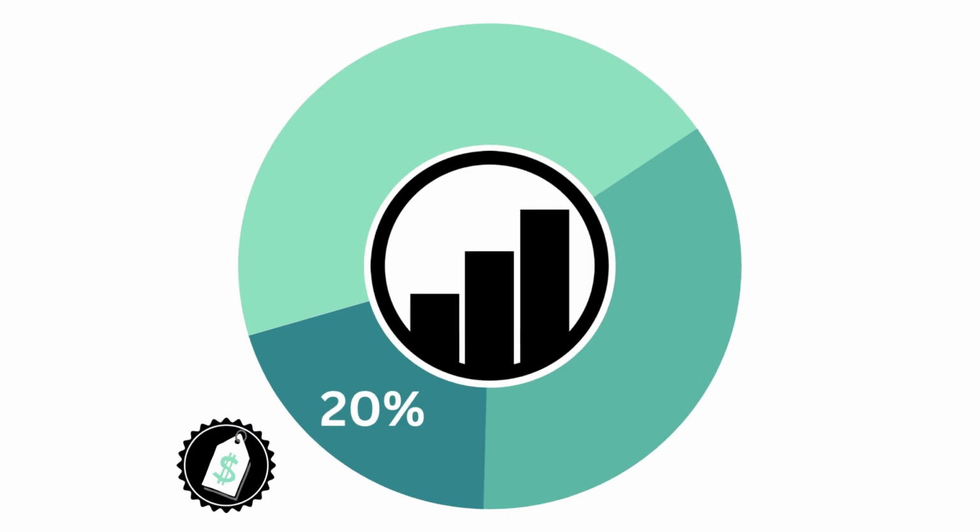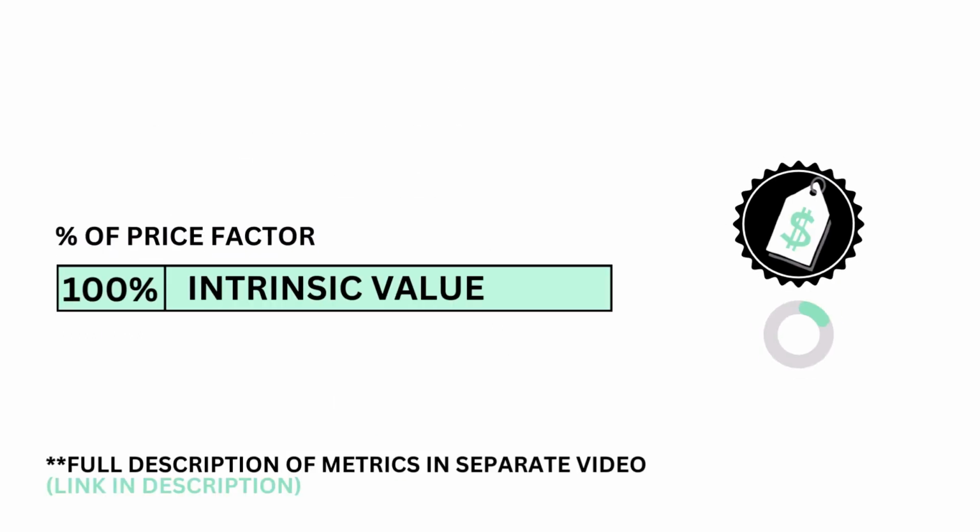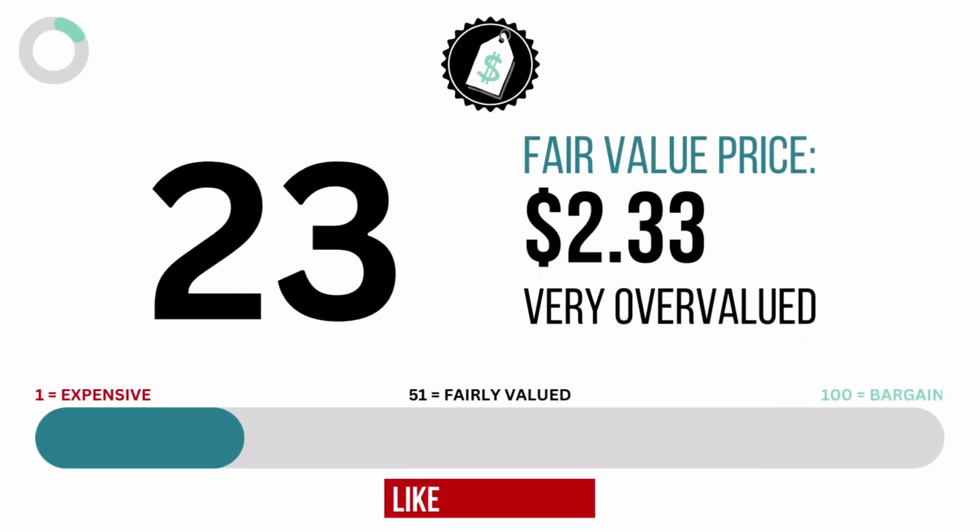Let's then look at the price. The price factor accounts for 20% of the analysis. The stock examines the intrinsic value, or fair value price of the stock. The price factor is made up of only 1 metric, the intrinsic value. Here's the company's intrinsic value and price grade.